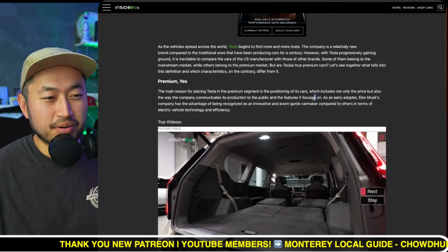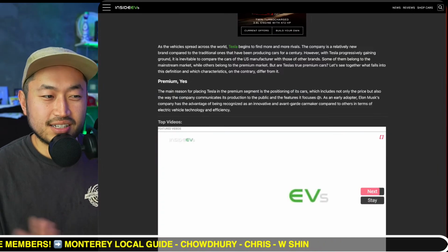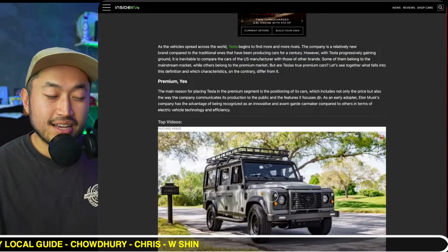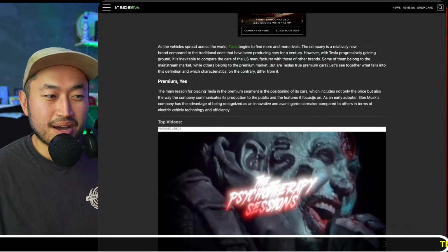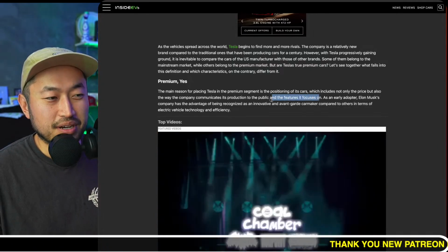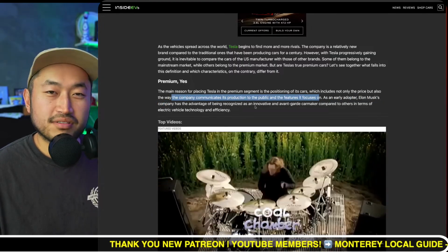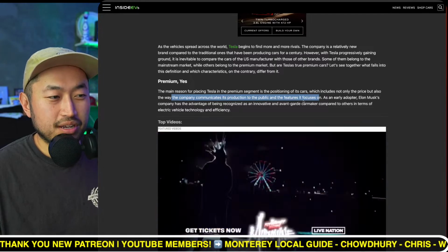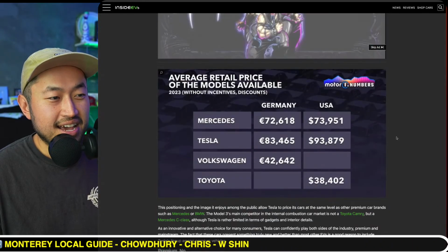I guess that's one way to put it. Position it, right? Pricing is one thing, but what happens when Tesla comes out with a $25,000 car? Will it still be considered premium? I'm not sure it does, but that's one way to put it, and how they've released their vehicles in terms of events and company communication. So that could be why they're saying it is more premium.